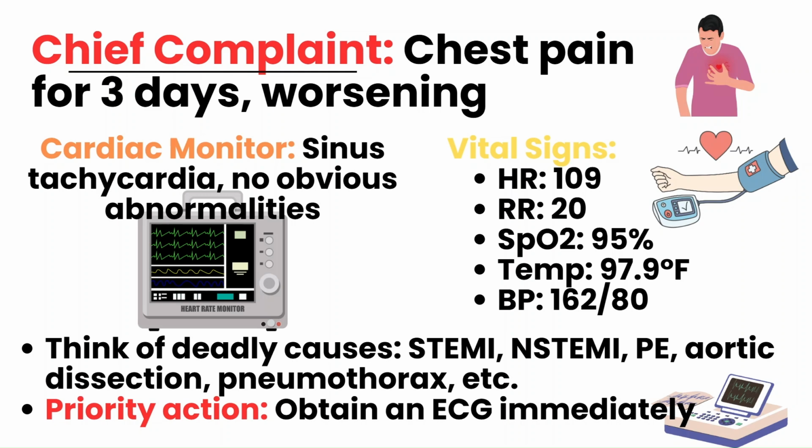At this point, you start running through the life-threatening causes of chest pain that you know. These can include STEMIs, NSTEMIs, pulmonary embolisms, aortic dissections, pneumothorax, and so forth. But you know that the most important next step is going to be obtaining an ECG as soon as possible. Your facility may have protocols in place where you as the RN can order the ECG. So you order the ECG and get started on it.